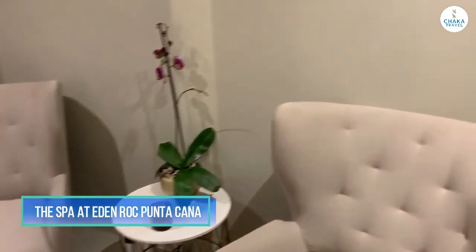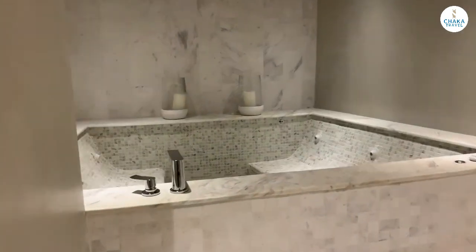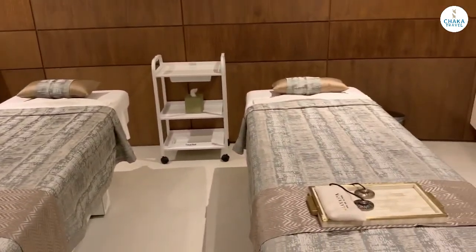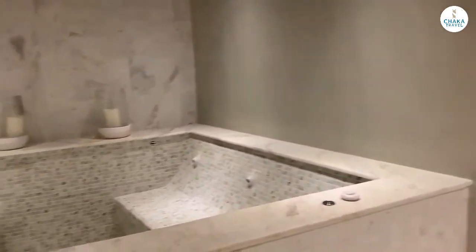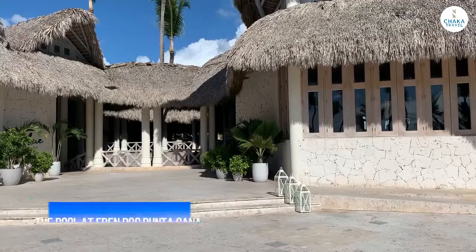Here at Eden Rock, we're in the spa, big jacuzzi bar, the shower, and a couple of the beds. Like everything else at the resort, it's absolutely beautifully designed. The quality of finish and everything is fantastic. And the products they use outside are superb.